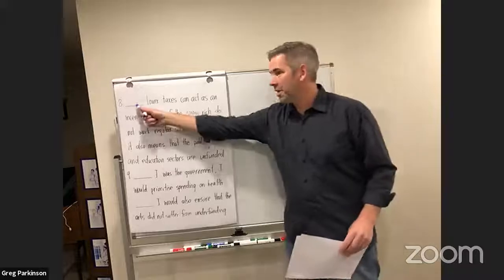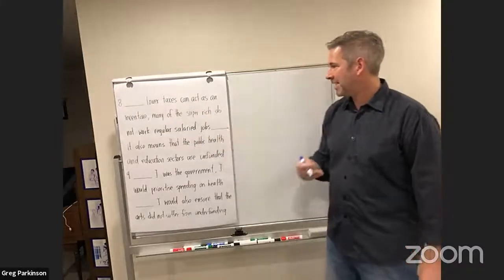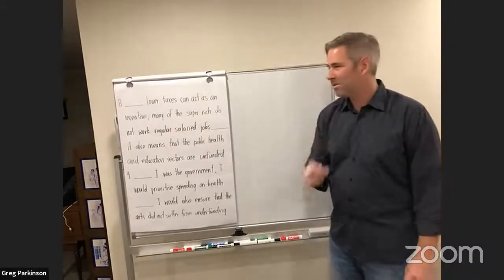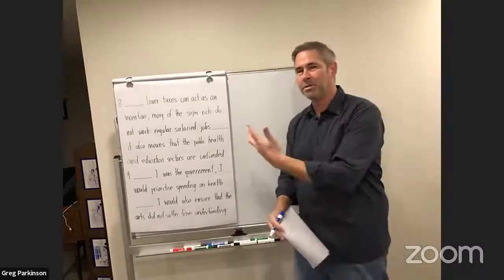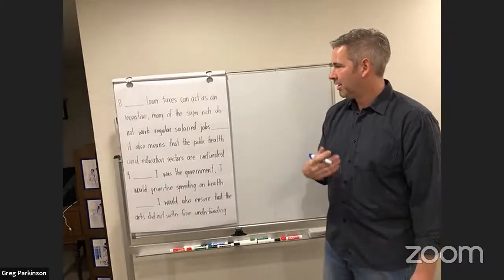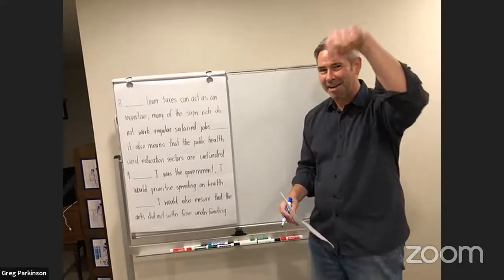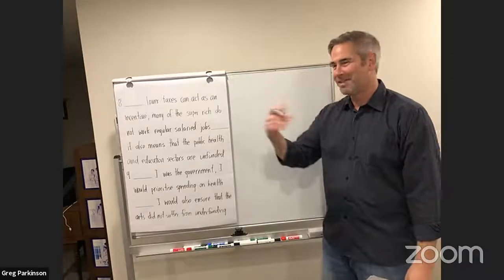Okay, so we're looking at a blank to start this with, a blank. Lower taxes can act as an incentive, right? So if the word incentive, you're not sure about that, incentive means something that makes somebody do something, right? So it's like a benefit, right? Think about the donkey with the carrot, right? So the carrot is the incentive.